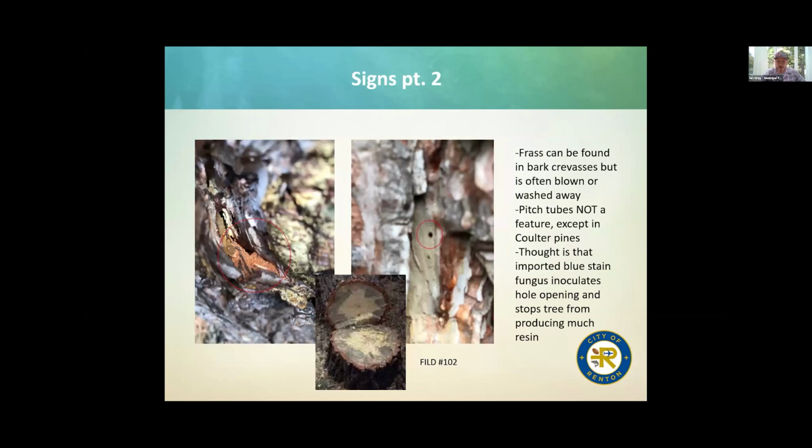Small exit holes. As I say, it's a smaller insect. It does carry the blue stain fungus with it. They think that the reason we don't see much pitching at the exit hole is because the blue stain fungus may be inoculating that response in the tree.